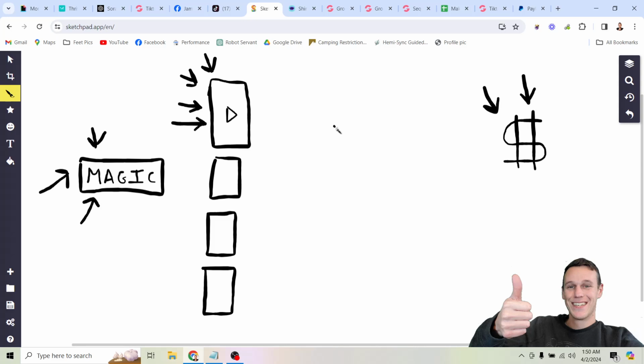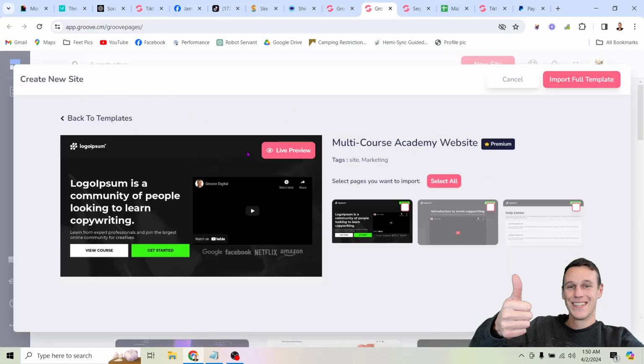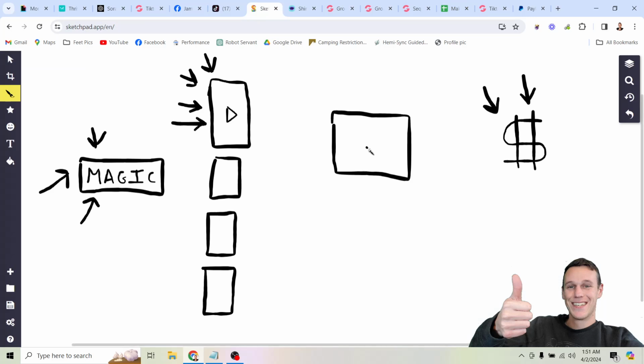Now, where the magic happens is with the landing page that we're going to create. Remember, I showed you there are pre-made templates already built in inside of this tool, and what we can do is just click one of these pre-made templates, change the details to fit our offer. So now here we have the landing page.